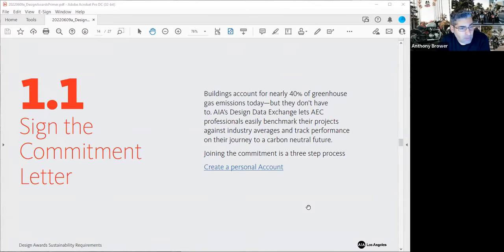We all know buildings account for 40% of greenhouse gas emissions today, but they don't have to. We need to start tracking our progress. If you're not a 2030 signatory, go online to the 2030 Challenge. You can create a personal account. It's a very quick 3-step process.